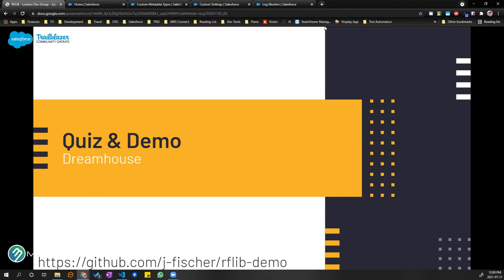Hi, Johannes. Good presentation. Thanks. So basically, in an org I've seen, we used Sales Cloud to handle credit card payments and transactions. So the information was typed into one of the windows. So an iframe is isolated from the rest of the page, but can the logging actually access that information?